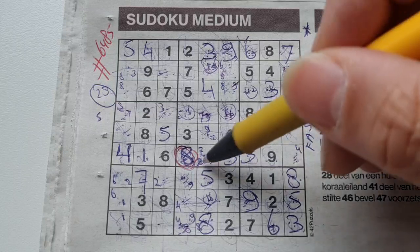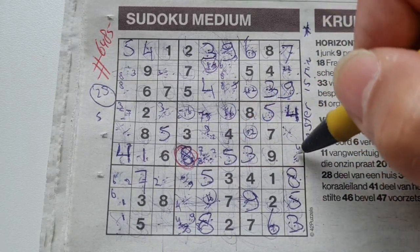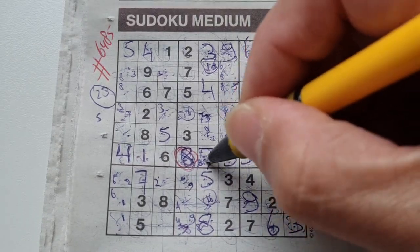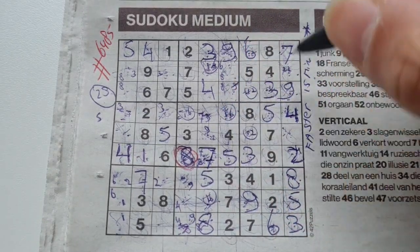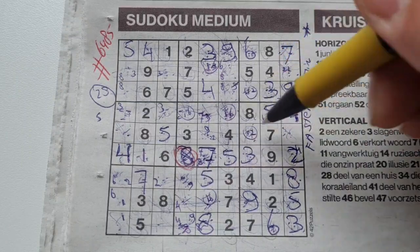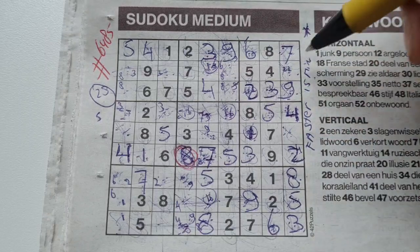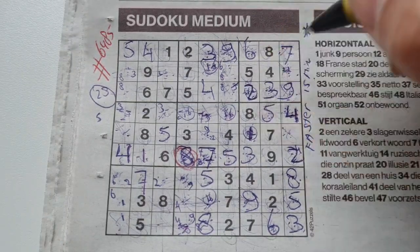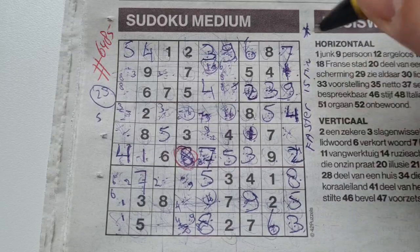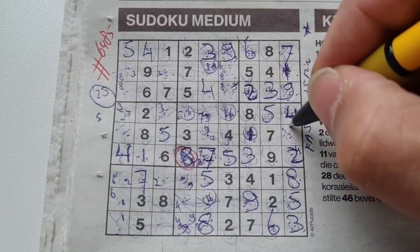So two missing numbers, the 7 and the 2, are missing here. We have a 7 in the last column, so no 7 there, 7 should be here. And the 2 goes there. I marked those two boxes with the 1 and 2. We have a 2 in this big square, so no 2 there. This box should be a 1, and that box should be a 2. One box left in this big square should be the number 1. The 2, 3, 4, 5, 6 is missing.